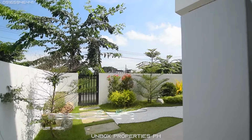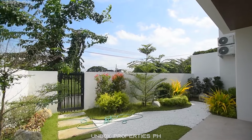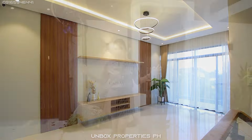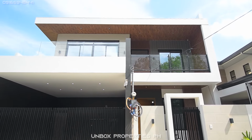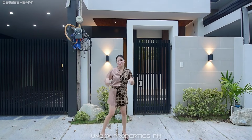Lot area is 179 square meters and the floor area is 243 square meters. Now for the facade of this house, as you notice, we have this clean lines, modern architectural design and the wood accent. Now let's go inside.